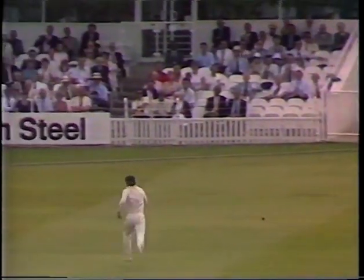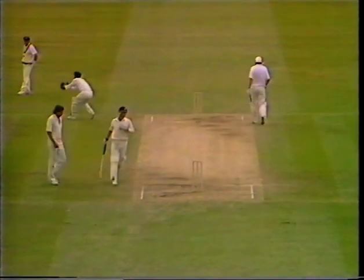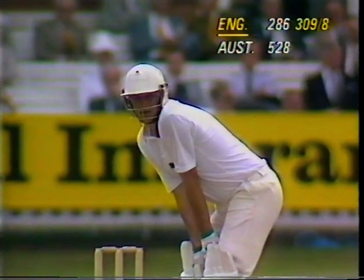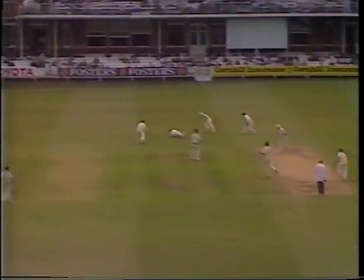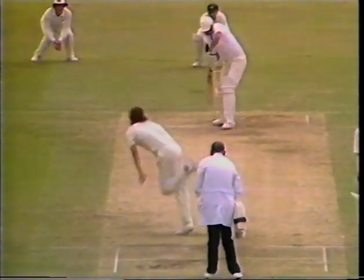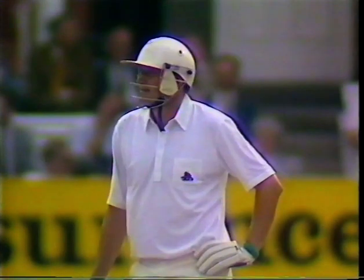More runs. Big cut off there by Dean Jones. It's a good chase by Jones, but the ball running away down that slope. Had the Australians taken all the chances today, they would be in an even better position than they are now. That'll be 4. Well, a few have gone through those slips today. And another one there from John Emburey. Never a catch. It bounced 3 or 4 yards past the bat, but in between the second and third slip for 4 runs.